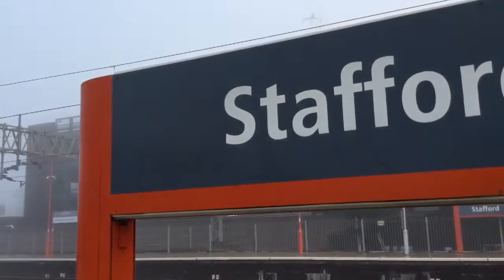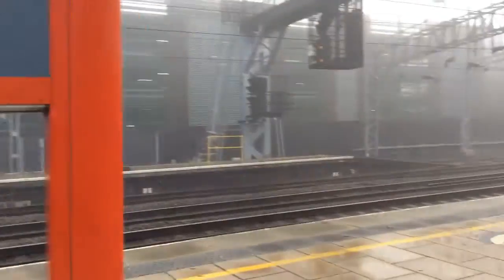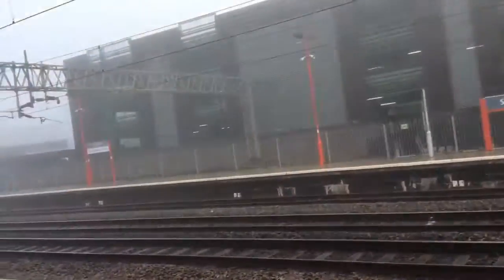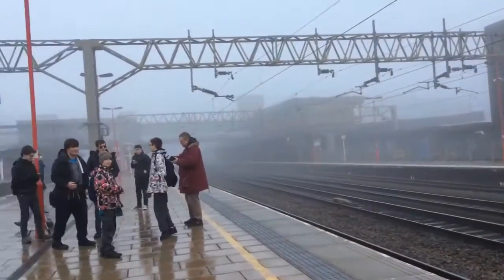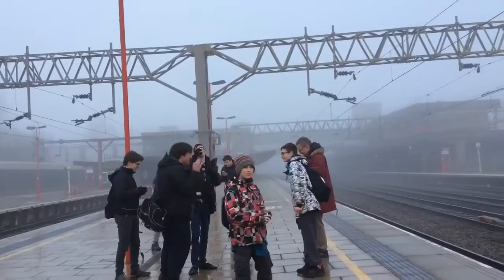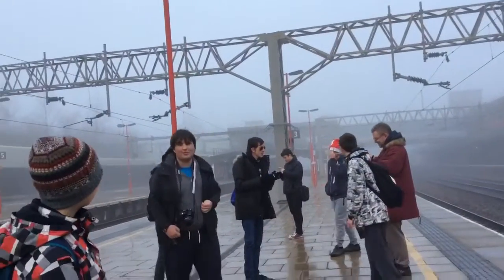Hello everybody, AB Trains here, and today we're going to finish this year off here at Stafford, which is situated on the West Coast Main Line Trent Valley route. Here at Stafford you'll be seeing services by Virgin Trains, London Midland, Cross Country and with NLX and freight. And joining me here is Trainspan UK, GM Train Spotting, DB Trains, ScotRail Class 170.